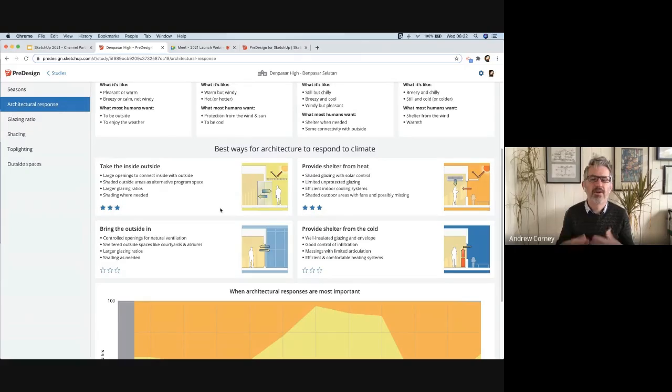Okay, so I don't know if any of you have been to Bali, but if you look at the historical architecture, this is the sort of thing that a lot of buildings do anyway.